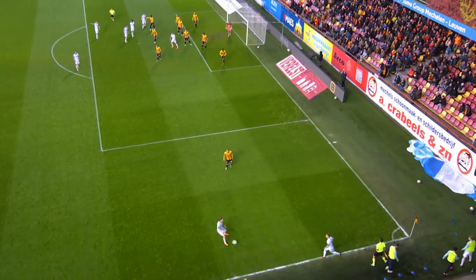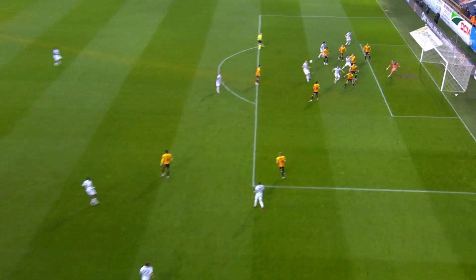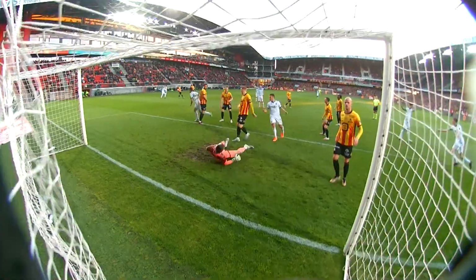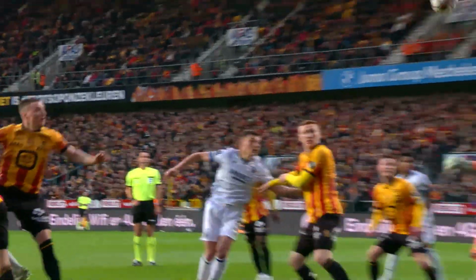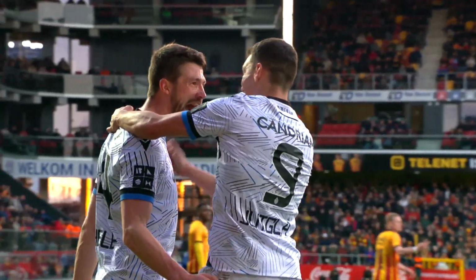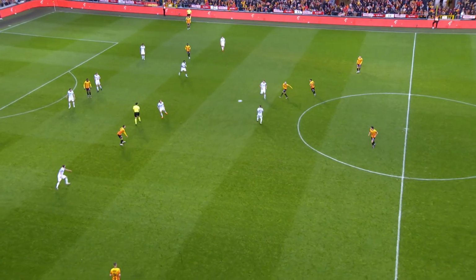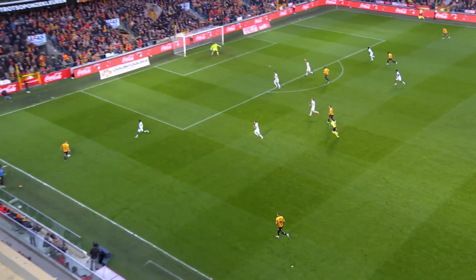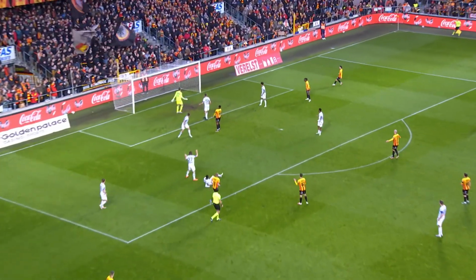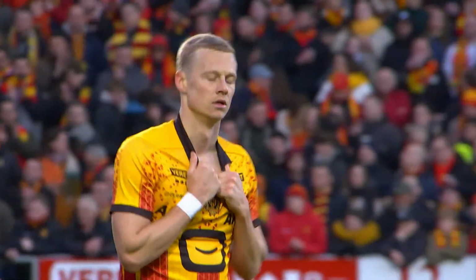Brilliant ball in by Nielsen. And Mechelen downs Mechelen. Surely no way back from that. Good ground. Oh, what an effort. That would have been some goal. And it almost was.